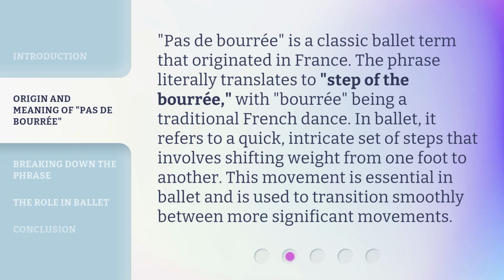Pas de bourrée is a classic ballet term that originated in France. The phrase literally translates to step of the bourrée, with bourrée being a traditional French dance. In ballet, it refers to a quick, intricate set of steps that involves shifting weight from one foot to another. This movement is essential in ballet and is used to transition smoothly between more significant movements.